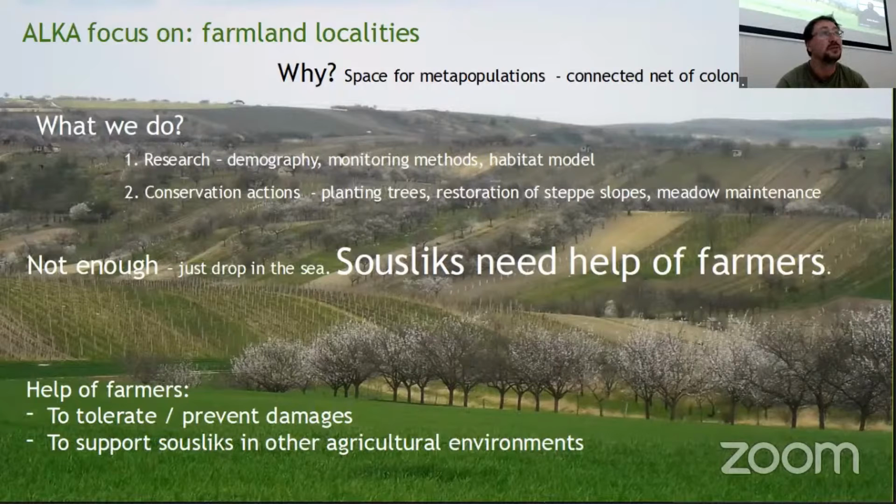So we come to the point when we realize that we need the help of farmers, that they change their way of farming in a way that the Souslik can coexist with them. And when you think about the farmers, you actually have two groups of farmers in the Czech Republic. You have the first ones, who are really living on it as professionals, and you have to convince them that they tolerate the Souslik or somehow prevent the damage caused by Sousliks, because in the past, as I mentioned, in the 50s, it was really a serious agricultural pest species.